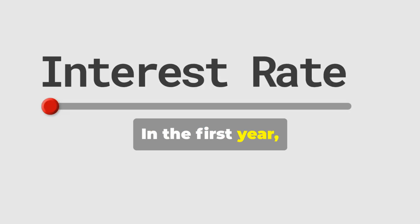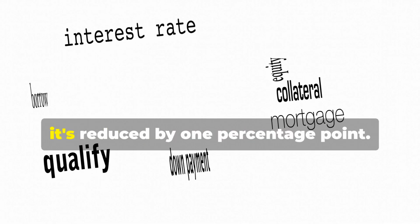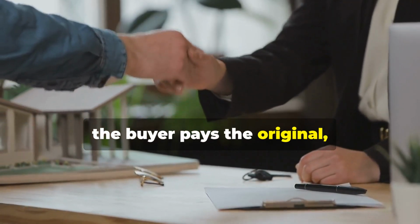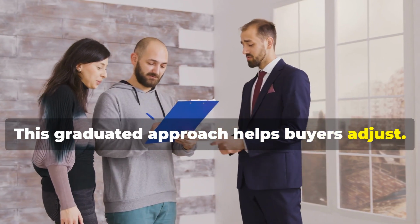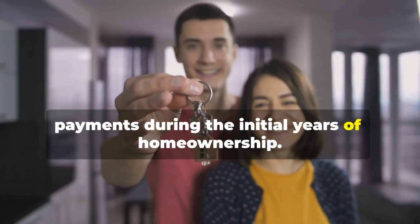In the first year, the buyer's interest rate is reduced by 2 percentage points. In the second year, it's reduced by 1 percentage point. From the third year onwards, the buyer pays the original full interest rate agreed upon at the time of the loan origination. This graduated approach helps buyers adjust. For buyers, it translates directly into lower monthly payments during the initial years of homeownership.